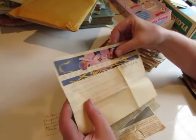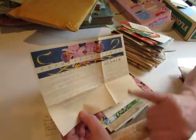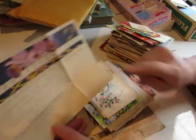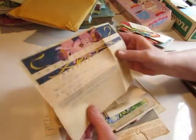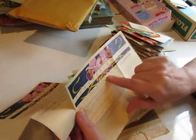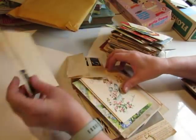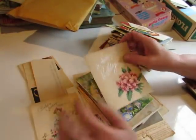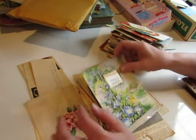This one is a telegram from 1949. There's another one too. This one doesn't say telegram on it, does it? This one does. Western Union. Yeah, it does say Western Union, just most of it got covered up. So that's pretty cool. And then some beautiful cards. And these don't have dates on them, but they look very similar to the ones that were from 1947 to 1950.